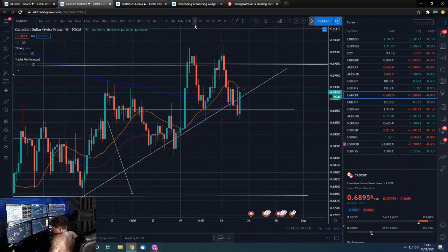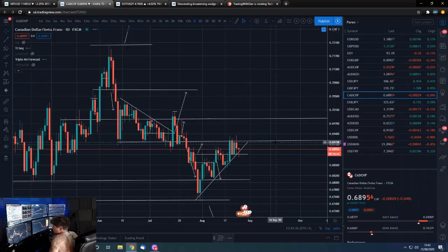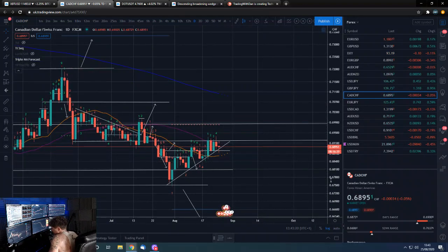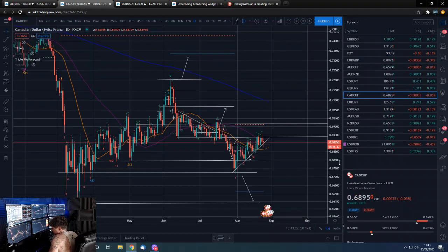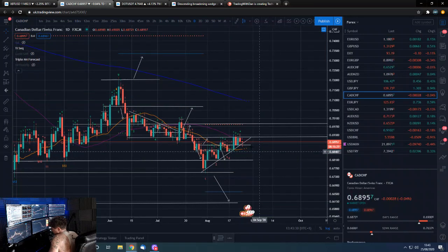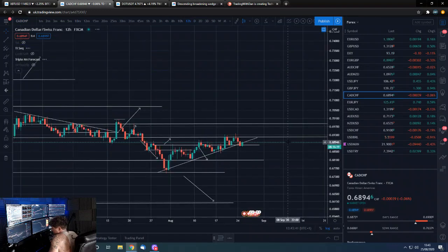Over to Canadian dollar Swiss franc on the daily. This is looking like how we're looking on the DXY. We've still got this rising trend line, looking to try and take out this top to get back up to the next level. Messed about with it a bit, holding it as it stands. So it's a case of buy above here, and if we do close below this level, yeah, I think that would precipitate some downside.